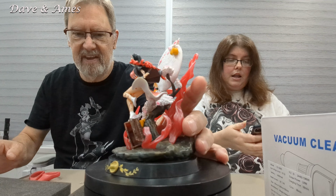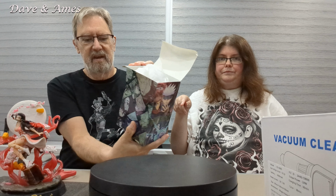Now, like I said, I had some credit built up from that, so I let Davey choose another figure. Not that one, the next one. He chose this one, and it came in a box. That box didn't hold up so well as the other one. No. And this one is one that you chose. Some assembly required. Not much, though.